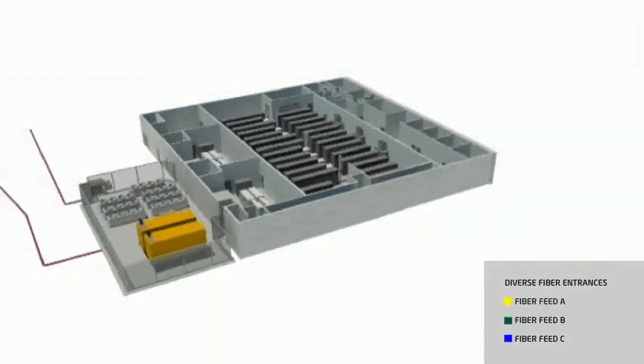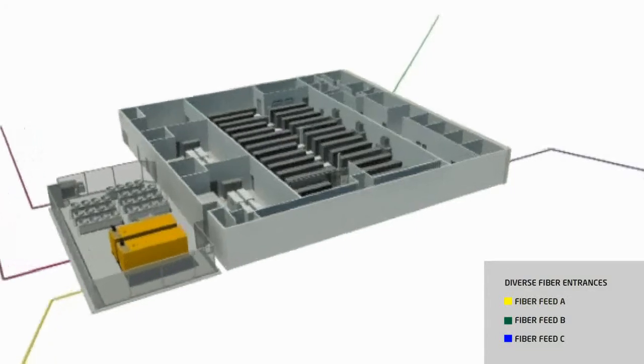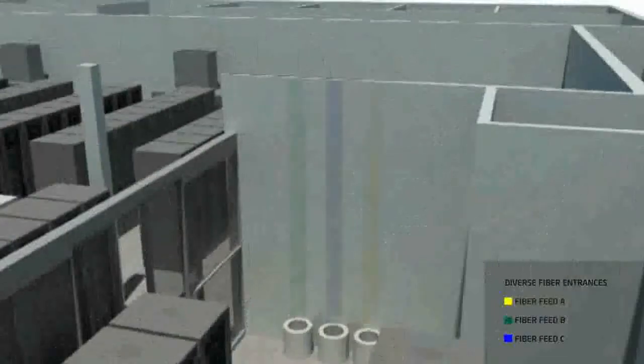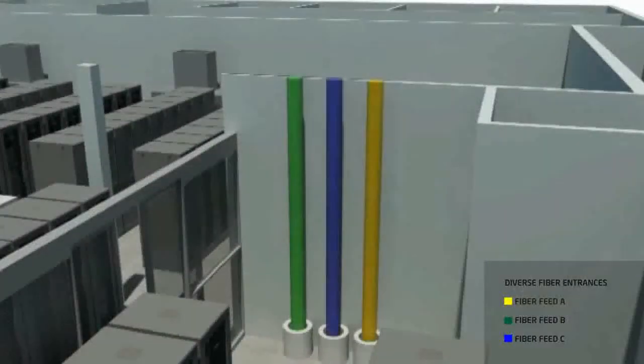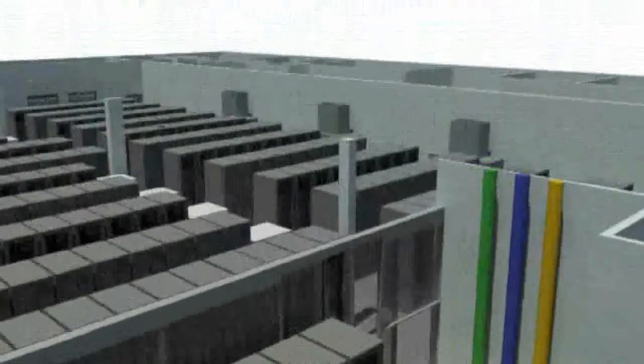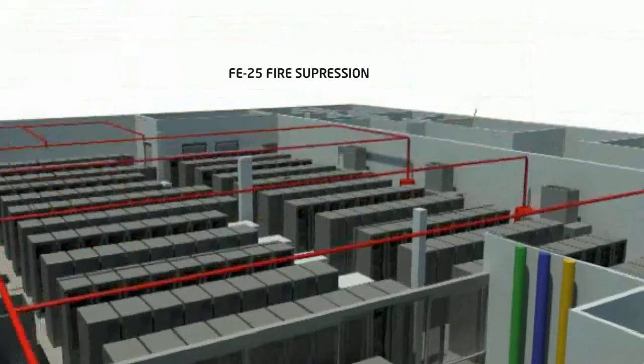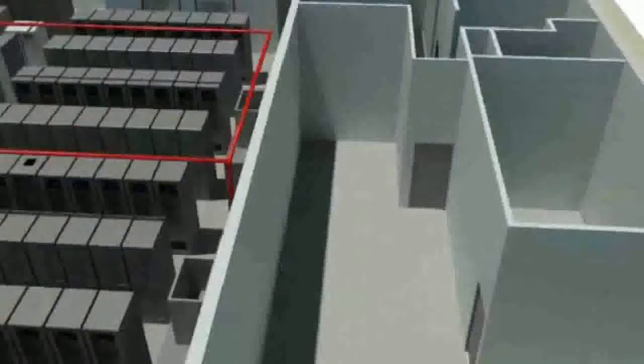Fiber optic connectivity is delivered to the building through 3 separate underground entrances. The feeds enter the building through the data center's hub for connectivity, the Meet Me room, and are then distributed for use. This mesh configuration eliminates single-point failures and provides uninterrupted data flow across the network at all times. The facility is protected from fire by a state-of-the-art overhead and underfloor FE25 DuPont fire suppression system, while thermal detectors complete the picture of a worry-free data center environment.